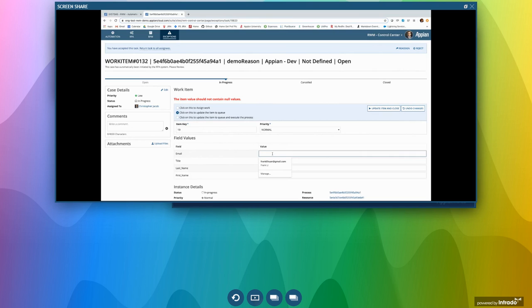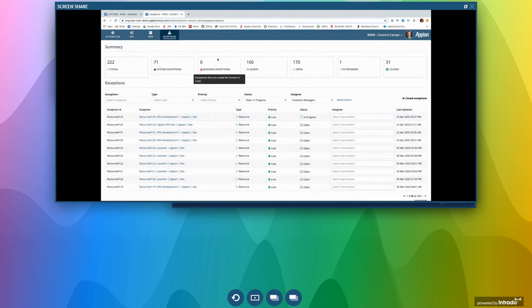I will enter in an email. And then upon clicking this update item and close, this work item will have this updated information that I have entered put back in the queue to be executed again. We also allow you to define your own business exceptions that you would want to manage here. An example of that is if in a robotic process flow, you always want someone to have a manual approval step, you can build that easily using an Appian process model, have a task, and then surface it here for your users to see. So let's recap the benefits of Control Center.